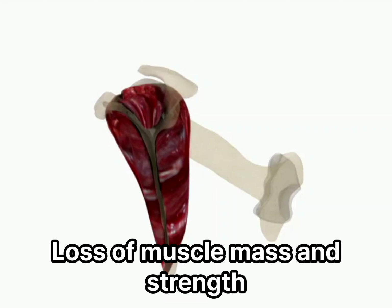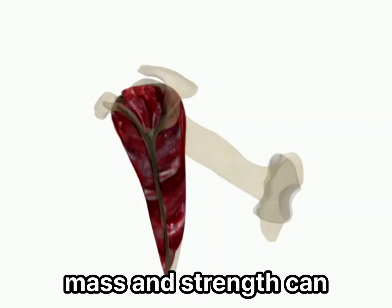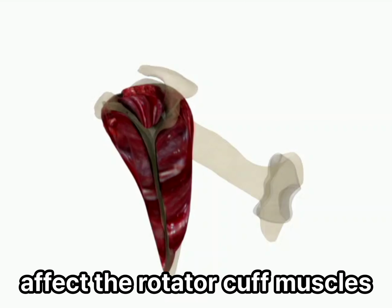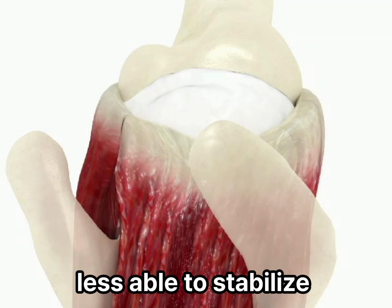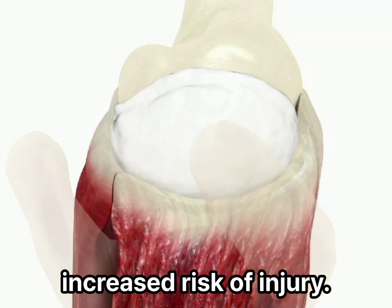Loss of muscle mass and strength. Sarcopenia, or the age-related loss of muscle mass and strength, can affect the rotator cuff muscles, making them weaker and less able to stabilize the shoulder joint. This can lead to an increased risk of injury.